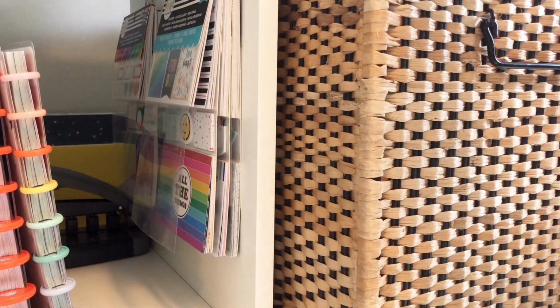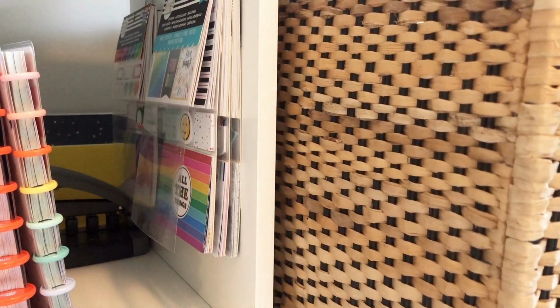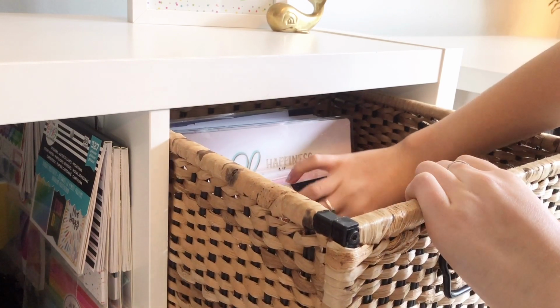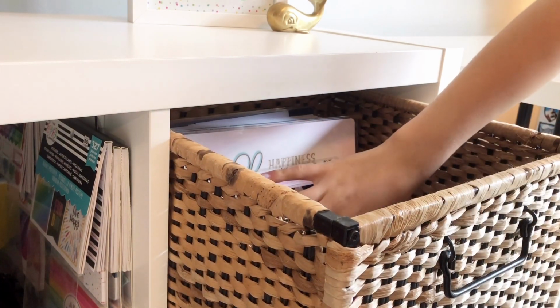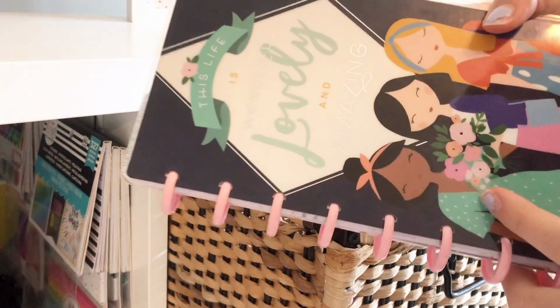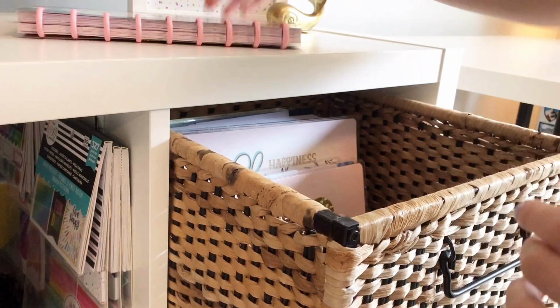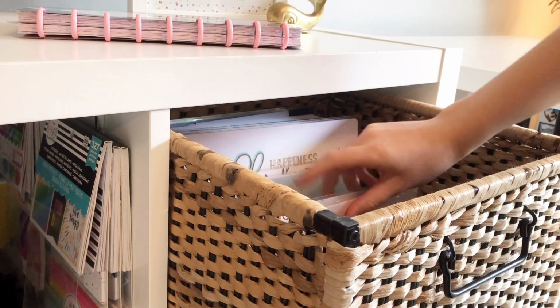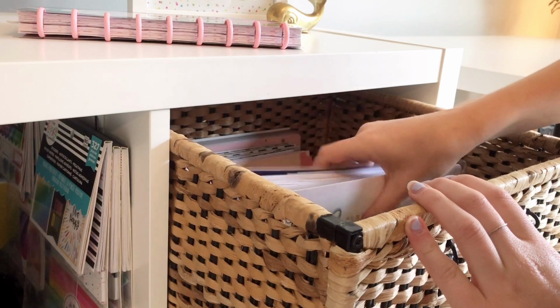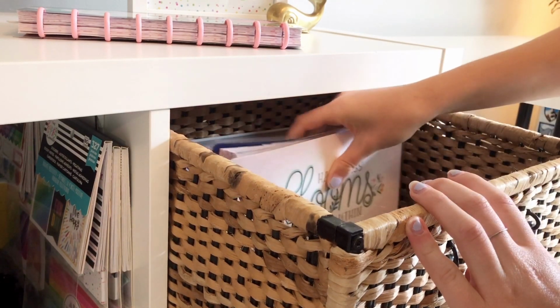But inside of here I have a multitude of things. You can't really see from your angle. Hold up. Okay, now you can see better. So in this basket I have my current planners I'm using, but not ones that I reference a ton. So I have this skinny classic Happy Planner that I normally just use for fun, and I decorate it for fun. I have my classic social media planner. I have my classic wellness planner, and then I have my big memory planner that is about to end.